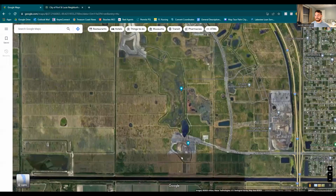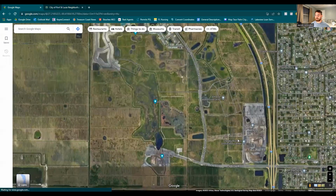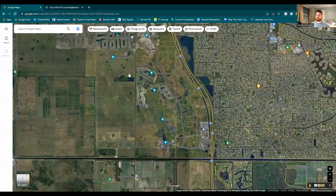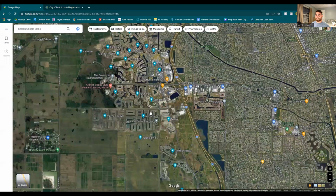And then you have Belterra down here, which is going to be some townhomes, which look really nice. Just to point out, you have a lot of distribution centers here, and you have an Amazon warehouse here. That's what it's going to be on that side. So there is Tradition for you.